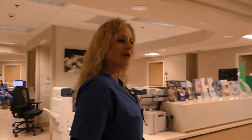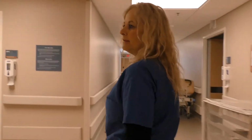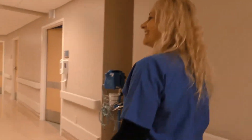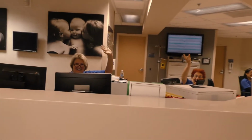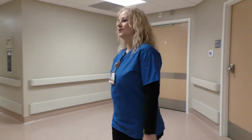So here we are on our way. All of these rooms along here are labor rooms, and it just depends on who is here and how many patients where you will be placed. This is our nursing station where you will find all of our wonderful nurses. You can see we have monitors to monitor you and your baby. And let's head on in to our first room.